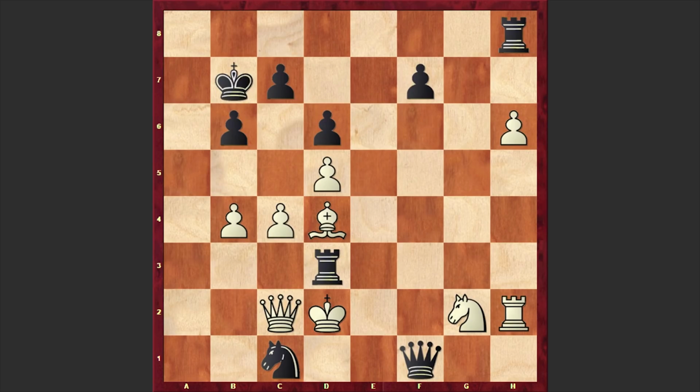Another brilliant game played by Praggnanandhaa, which I hope that you enjoyed greatly. By the way, forgot to say that together with 4 other players, Praggnanandhaa is now leading the tournament with 4 out of 4.